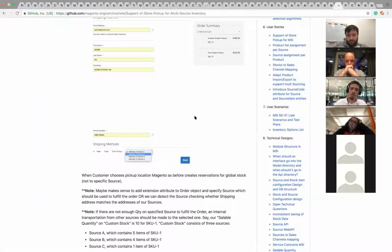Actually, that wouldn't be any better, because imagine it's the same scenario where I have T-shirt 1, 2, 3, and I only stock it in one of my sources, but I have 3 sources assigned to my stock. The customer can really pick any of those 3 sources as their pickup location. Then if they have selected one where shirt 1, 2, 3 is not in the source, the merchant has to transfer it.